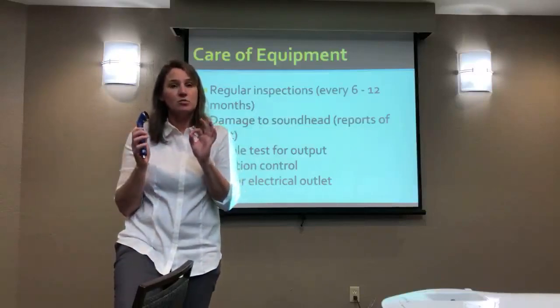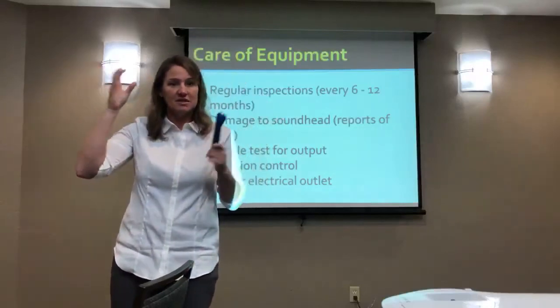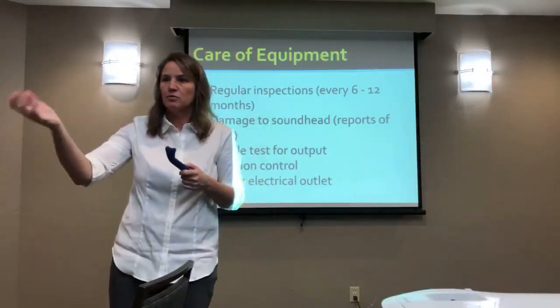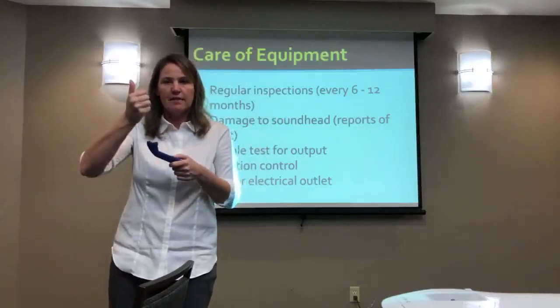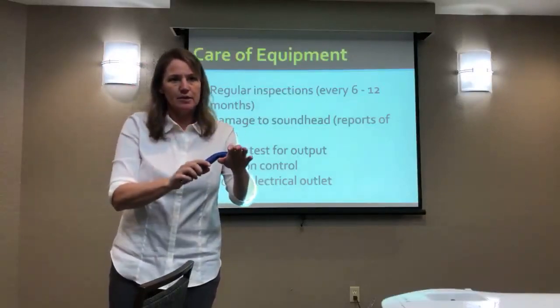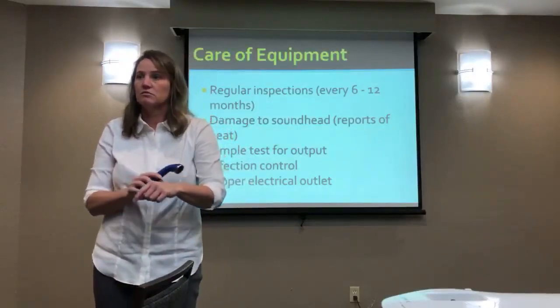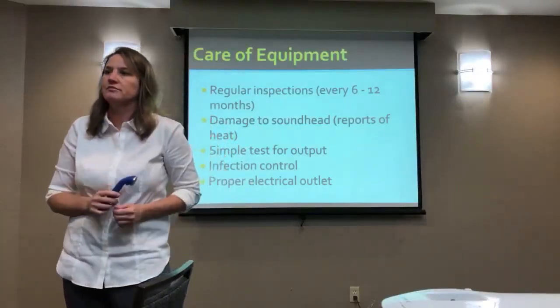So good practice would say, put the gel on a clean head with clean hands, especially if you're gonna use a bottle on more than one person. And then once you've done that, don't touch it again. Put it in contact with the patient and then hit start. And then start moving immediately so that you have good uniformity.